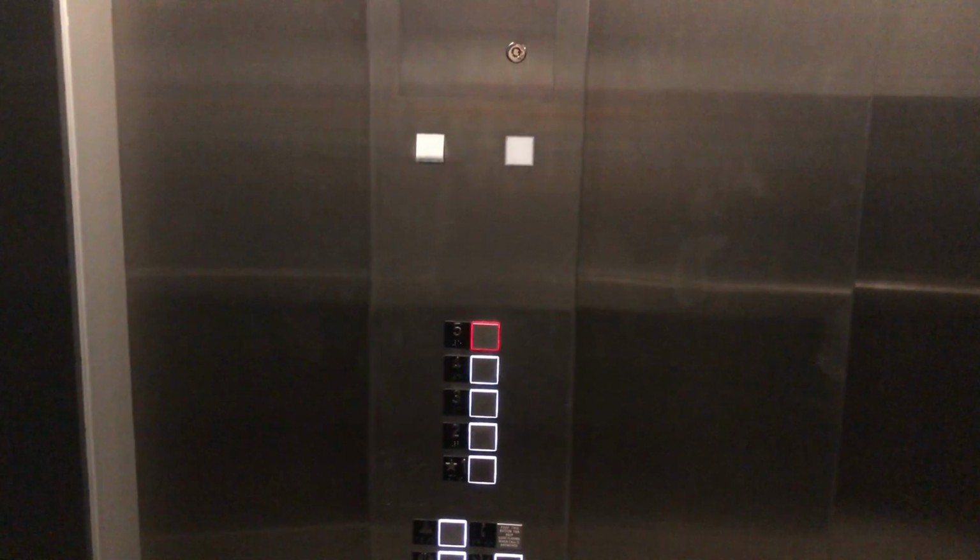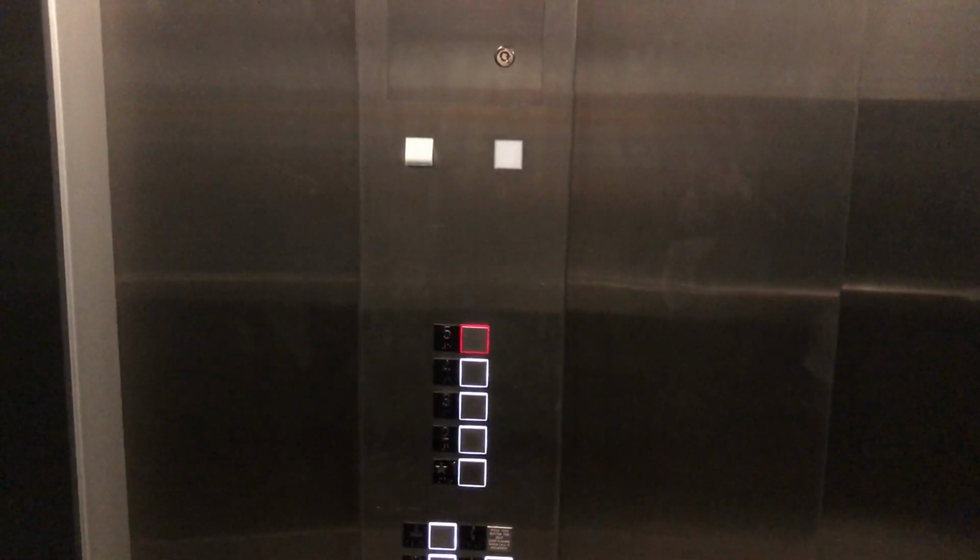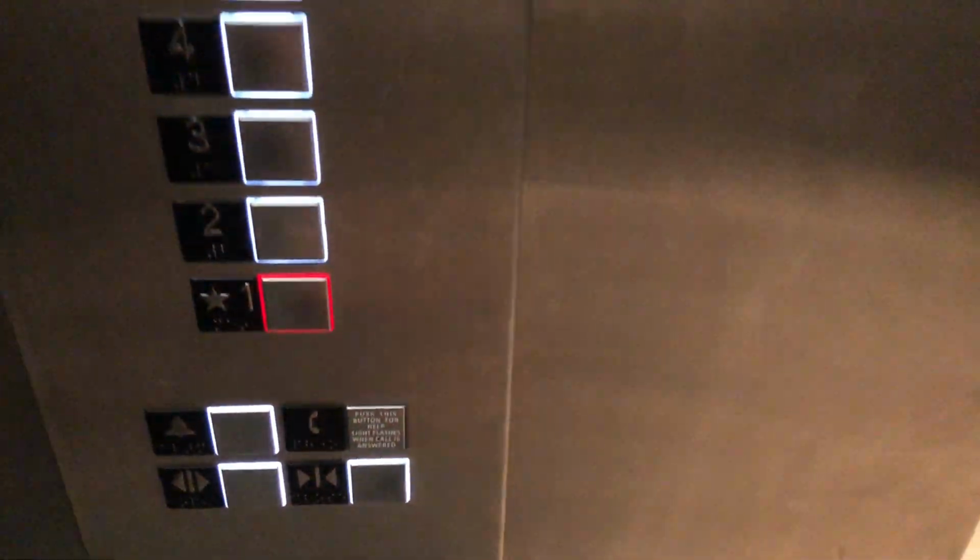Here, 5. This one's not carved out like the other one. It's the same exact basic house. Exactly the same except it has FIGS fixtures rather than FIGL.